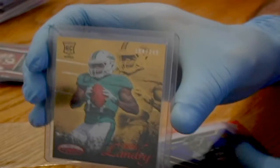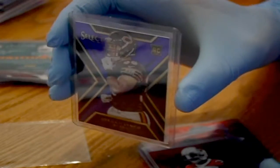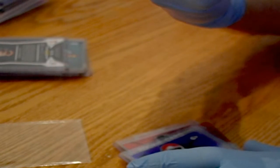Next, we got a Jarvis Landry certified at 249. Then we got a select card, Jordan Lynch. I'm going to put these at an angle so we don't get that glare. It's getting a little bit late here. It's numbered out of 50, so I apologize for the glare. Hopefully it's not too annoying.